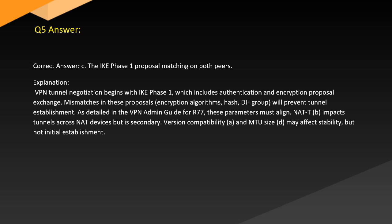NAT (B) impacts tunnels across NAT devices. Secondary: version compatibility (A) and MTU size (D) may affect stability, but not initial establishment.